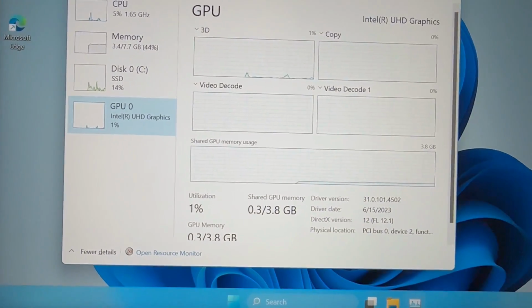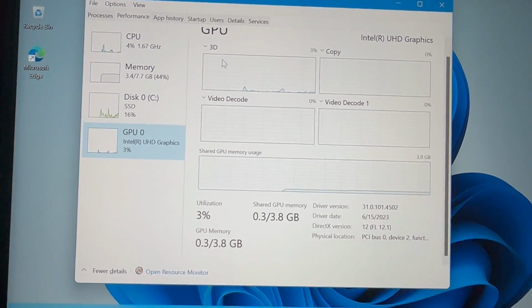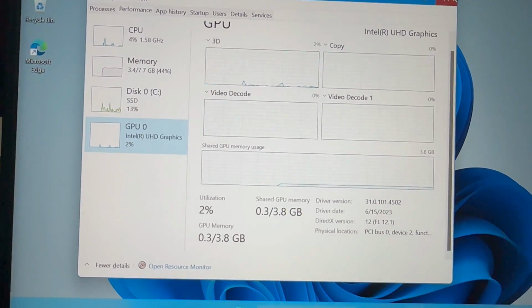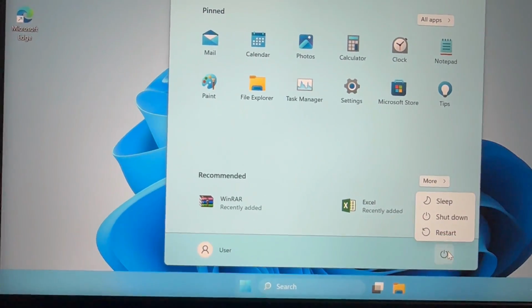You will also have access to a full range of ports: Thunderbolt 4, USB4 40 gigabits per second, USB-C 3.2 Gen 2 for lightning quick transfers of data, power, video, and audio.